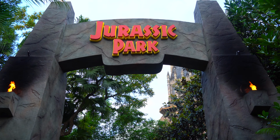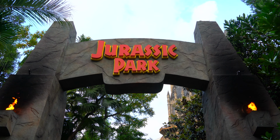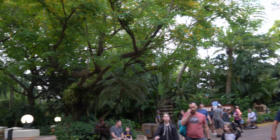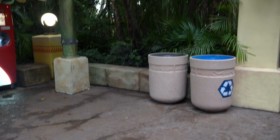Now let's head into my favorite part of the park. What have they got in there? King Kong? Ooh, all the flames are going today. So over here by Velocicoaster, it looks like they're actually blocking people from going any further into the park that way. So we are going to wait it out. So I'm gonna wait, sit on this little bench right here.